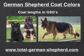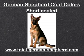So let's talk a little bit about coat types in German Shepherds, and they do come in more than one. First of all, the short-coated German Shepherds, and this sounds just like what you hear. The short-coated German Shepherds have a coat that lies very close to their body, and oftentimes these dogs are going to have a little less undercoat than some of the other German Shepherds that you'll see.